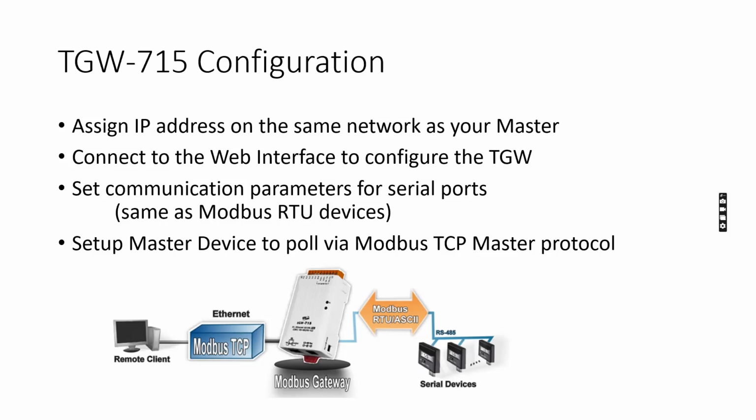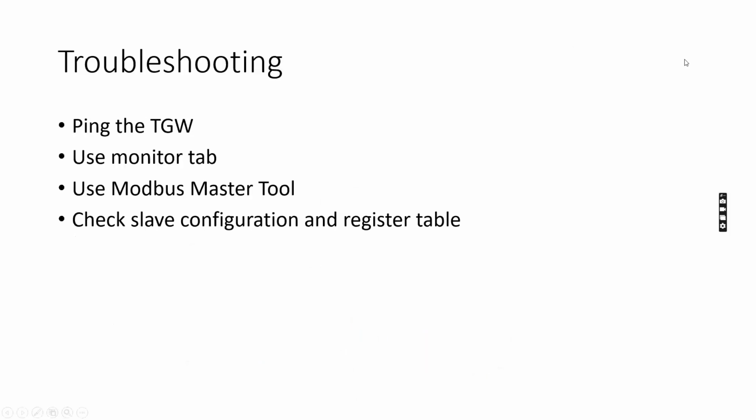And we're going to set up the module, using our Modbus Master Tool, as a Modbus TCP master. Then we're going to test communication to existing Modbus RTU slaves connected to the TGW's serial port. Now I'm going to show the example.